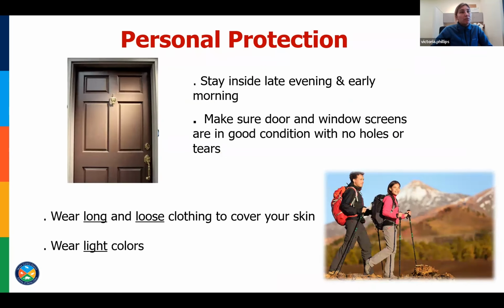So protecting yourself is the most important thing because we don't want you to get bit by mosquitoes. So staying inside late evenings and early mornings, because that is when these species that transmit West Nile are most active. Making sure that you don't have holes in your screens or in your windows that mosquitoes can get in, because again, they're attracted to the carbon dioxide, to a couple other cues that we're providing. So they're going to be trying to get to you. So they're detecting that carbon dioxide. They're just going to be flooding around your wall until they find a way in. So you want to make sure that you're not providing that way in for them.